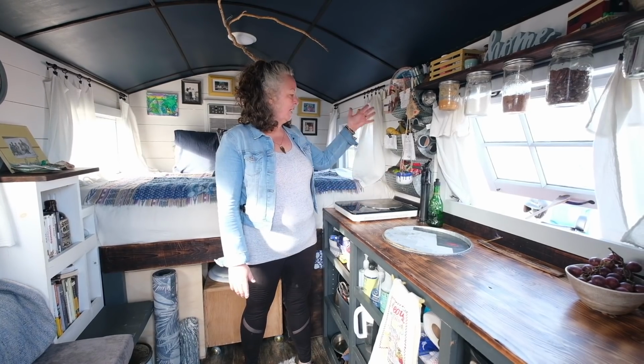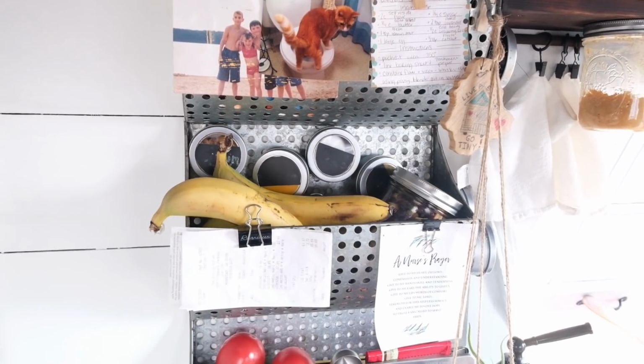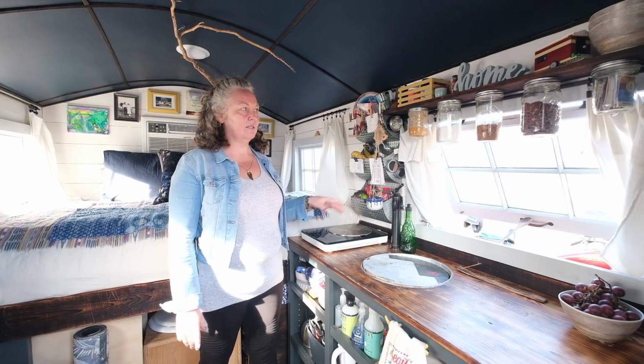We have a lot of storage here, so like you see, our bananas, our spices, anything can fit in here, our plates, our glasses. Really good to keep things up off the counter as much as possible.